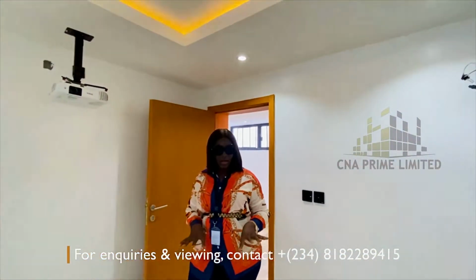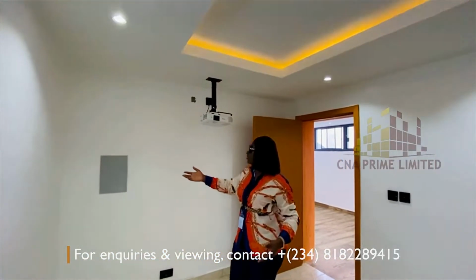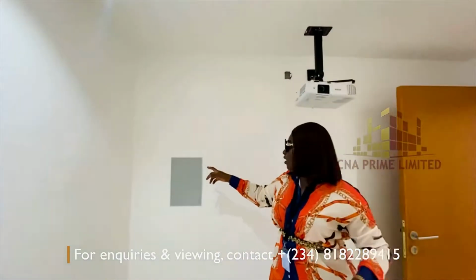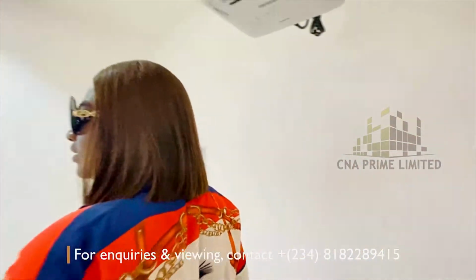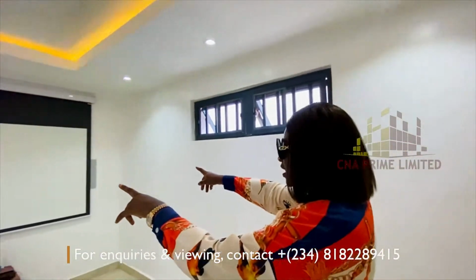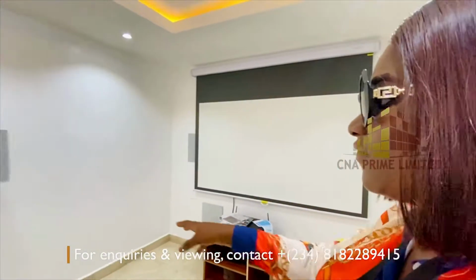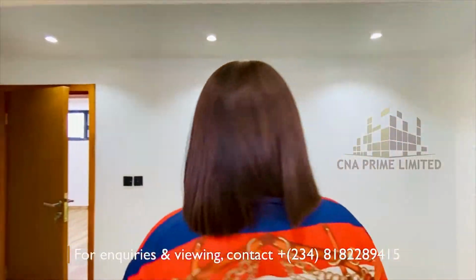This space here can comfortably take about 5 to 6 seaters. Okay, and then it also has speakers. The speakers are attached to the wall. So we have 2 speakers here. Okay, and you have another 2 speakers here. So we have about 3 speakers here, very close to the viewing screen itself. And you have 1 here. So altogether, we have about 5 speakers in this cinema room.